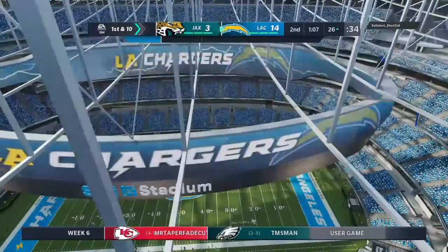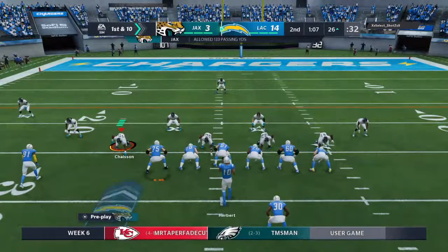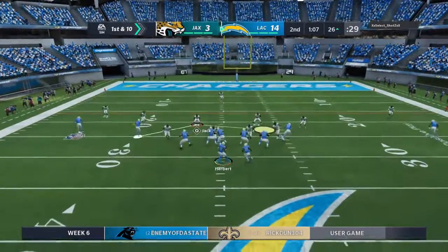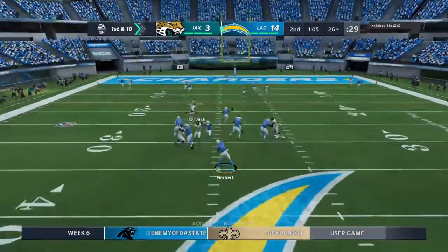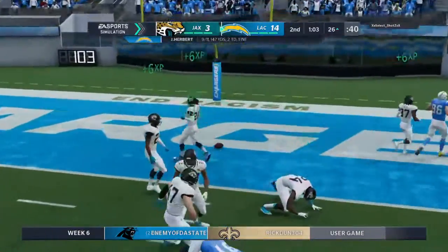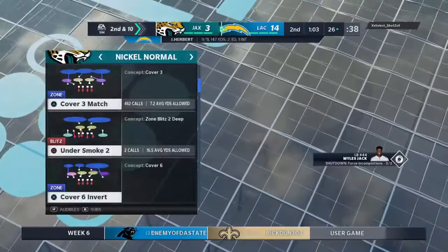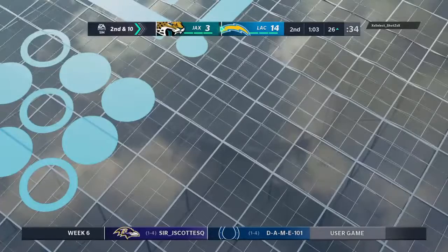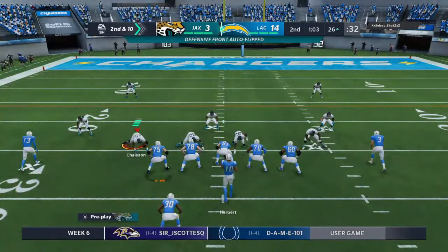Another catch for him there on this drive, Brandon. And it looks like they're going to utilize him out of the backfield any way they can. And that time they pick up a 1st down. So now on defense, you assign a man to him and try to cover before he gets going. Well, that was dangerous for Hunter Henry. Threw it into coverage, almost picked. But instead they'll keep it on 2nd down.